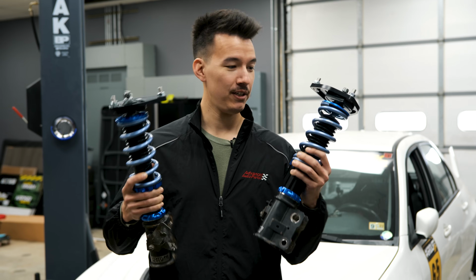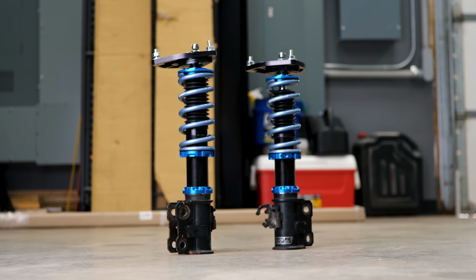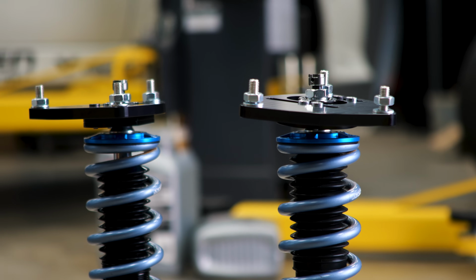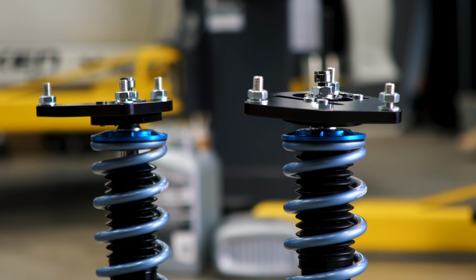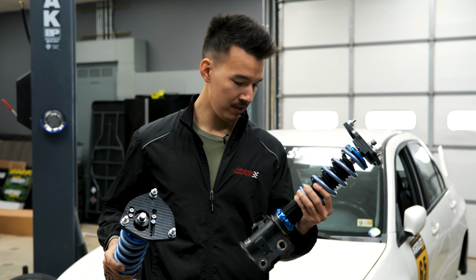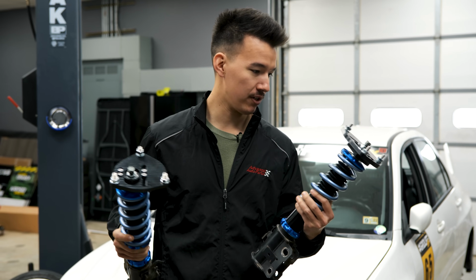First things first, these are Fortunato 510s, and they've been on the car for 3+ years, a lot of track days, a lot of street miles. They were just a little bit tired, so we took them over to Fortune. They rebuilt them for me, so these are ready to go for another 3 years or something like that.